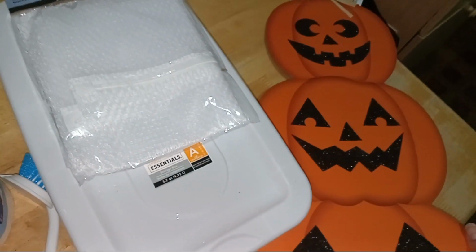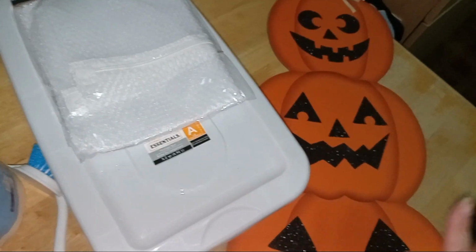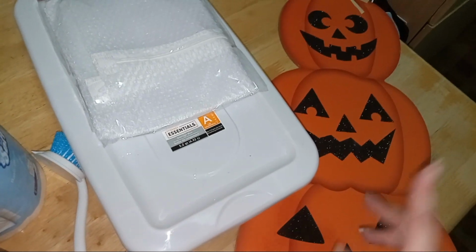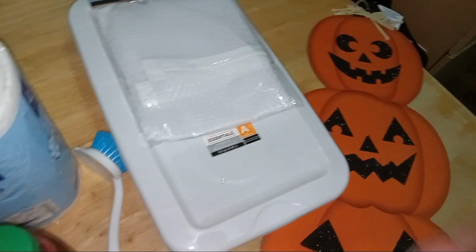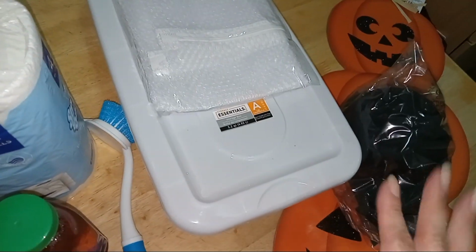If you have a home, you can put it outside next to perhaps some plants or on your door. I'm going to hang it obviously in my background. So if you see it for Halloween, you already know where I got it from. But yeah, this is a quick, small Dollar Tree haul.